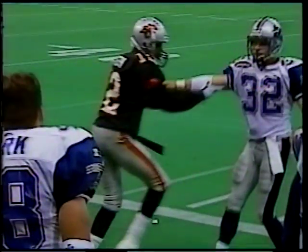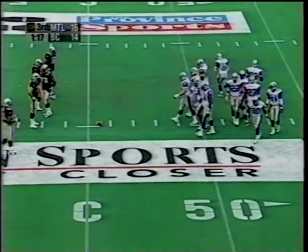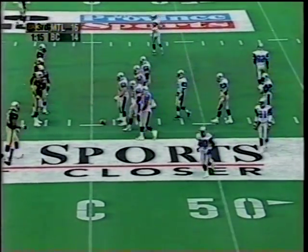Good blocks downfield. Pierre Verschavel got all the way out there. That's a long run for Pierre Verschavel. He's not a young man in his 10th season. Had to run about 30 yards on that play.